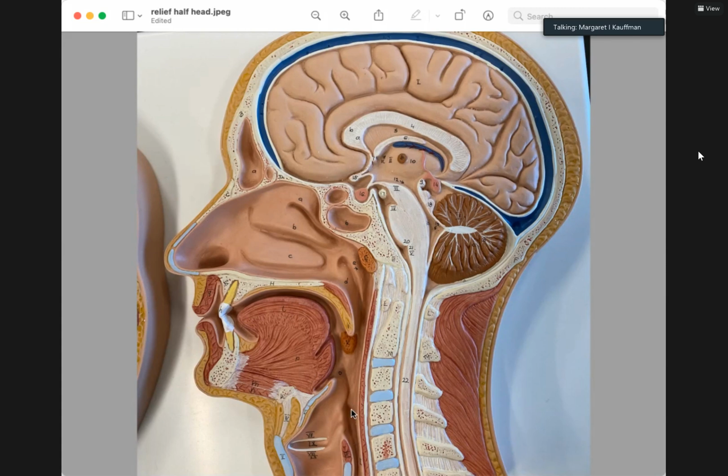I guess the epiglottis, I'm sitting out where the sun is, so somewhat bad contrast in this model. The epiglottis here, which is covering your trachea and your glottis, and then the esophagus. So I guess that model is about all I see on here that you would pay attention to. Is this what you're wanting? Yeah, no, this is perfect. Okay.